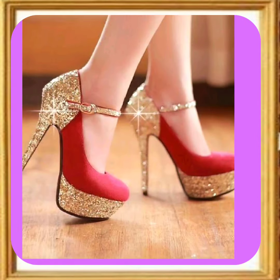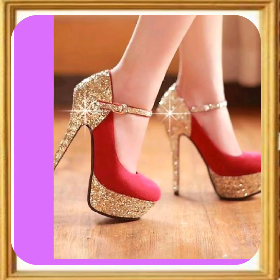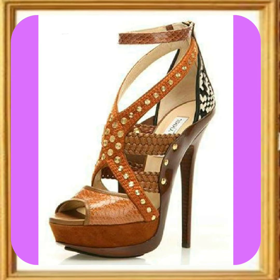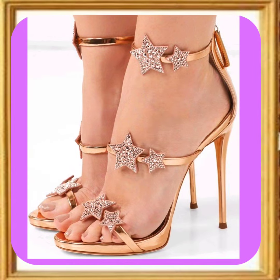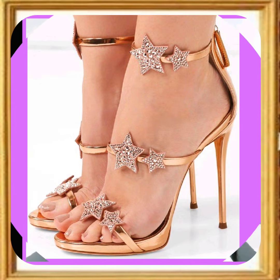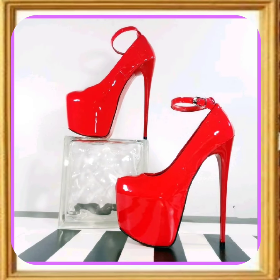And as you see, this combination looks really beautiful. It looks really beautiful with your eastern kind of dresses. And these are really different kinds of colors and designs, and this heel looks really beautiful.